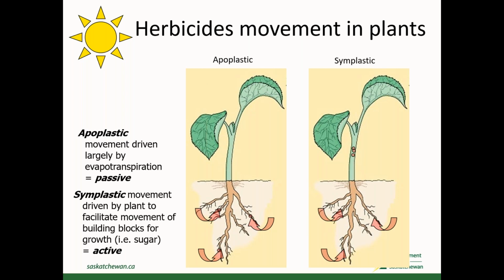Symplastic movement is more active. It happens in the phloem. So what happens is that herbicide actually has to enter the cells of the plant and be actively moved within the plant, usually towards the main areas of growth in the plant, which would be the growing points. And as a result, you have accumulation of those things in the growing points. So you'll get your symptoms showing up in those growing points first.